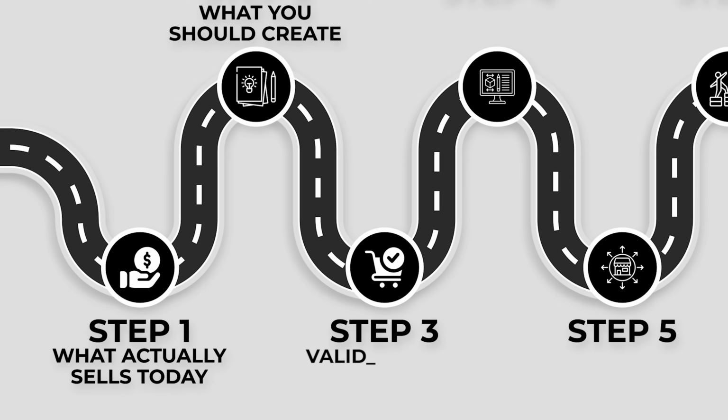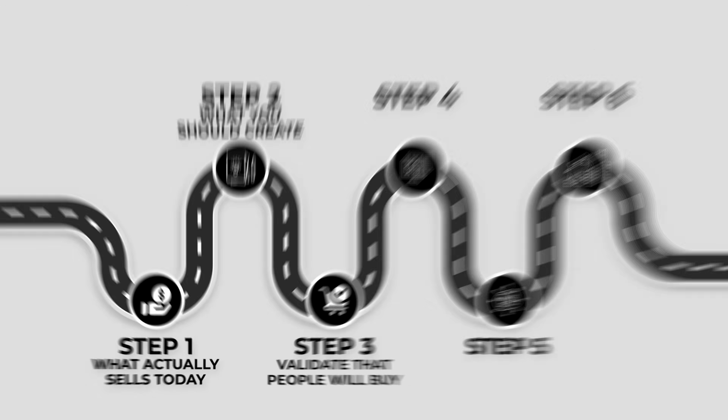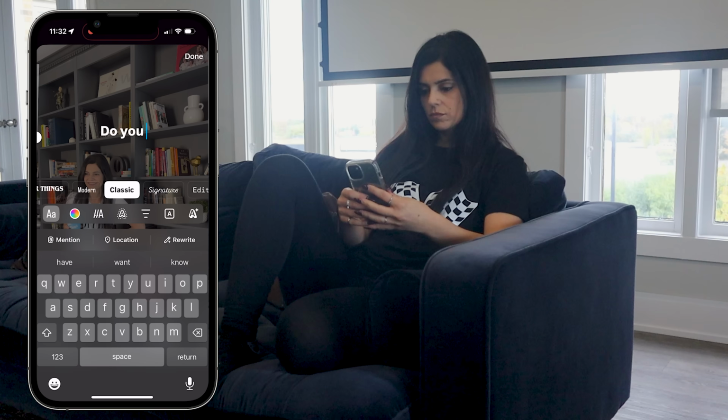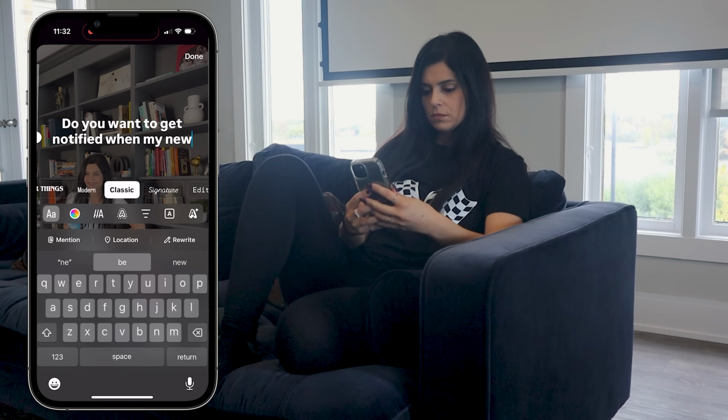Before you spend hours designing or recording anything, you need to validate that people will actually buy it. This step alone will save you so much time and frustration in the long run. You can validate your idea in a few different ways.